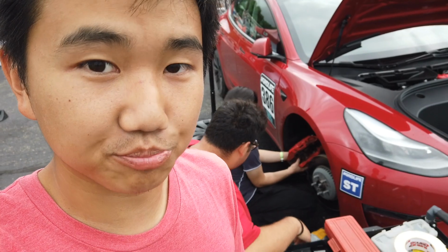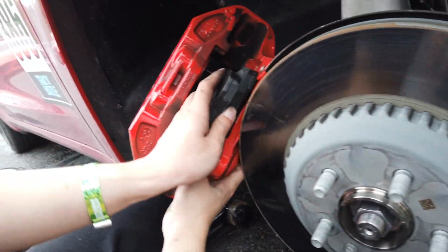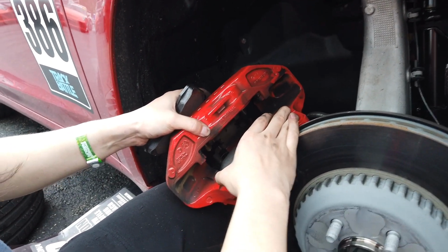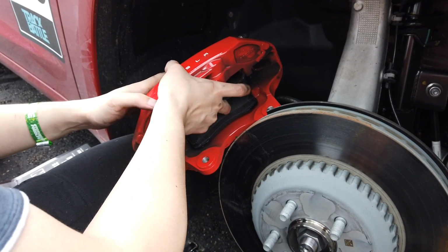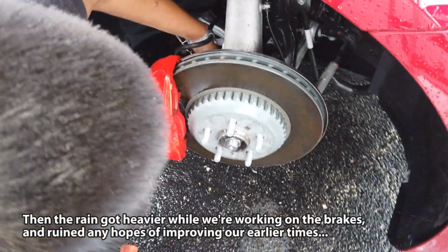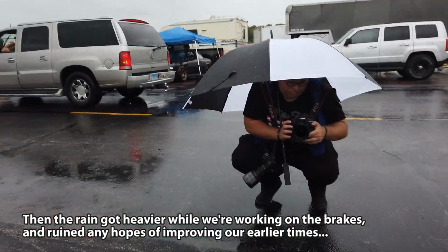Need some better brakes. Well, the rain has stopped and we have to try and quickly change the brakes. Brake pad, brake fluid, full change. We've got some upgrades. Factory calipers are off and we're using some race pads, shall we say, made by a very reputable source of PFC. These are made by a very reputable company in the Tesla world and they're racing at Pikes Peak this weekend, so good luck to those guys. So, Alex is here working on the brakes while it's absolute monsoon season out here.